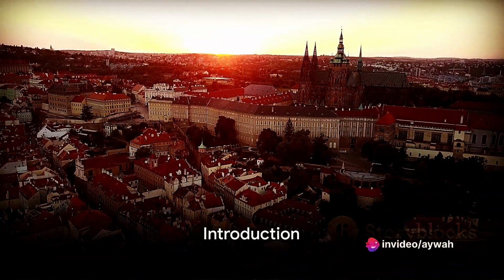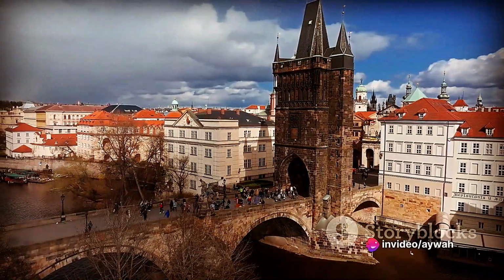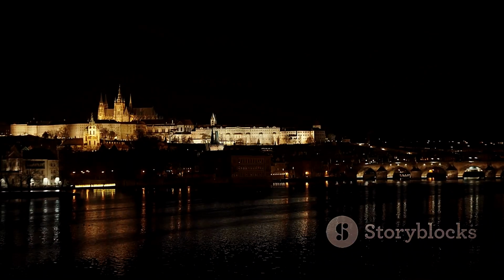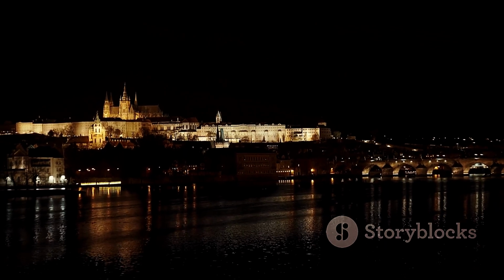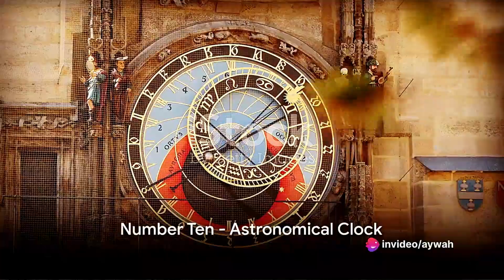The top 10 things to do in Prague are? Well, ponder no more. We're about to unveil the magic that lies within this historic city in a countdown that's sure to leave you with a bucket list to remember. Starting at number 10, we have the astronomical clock.